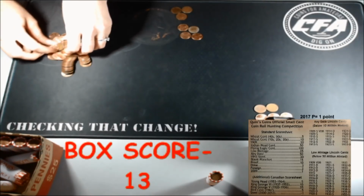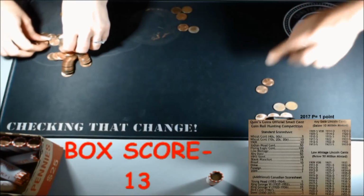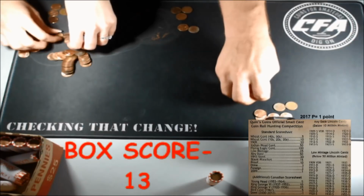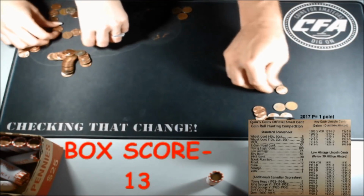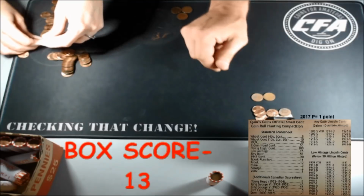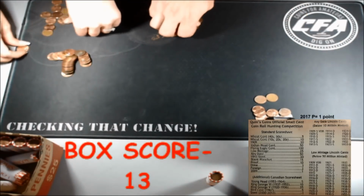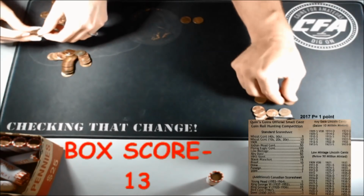Okay, everybody, we are about 6 more rolls in, and we got some more finds to show you. So we got 2 more 2017 Ps. Boom, boom. 2 points there. We have 2 more 2009s. One is a formative years, and another professional life. So we have 2 of each of those so far. And we have a Canadian. That'll get us 2 points. It's a 2000, this one is.